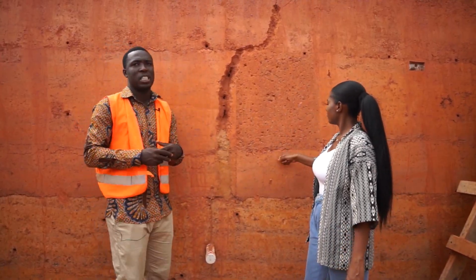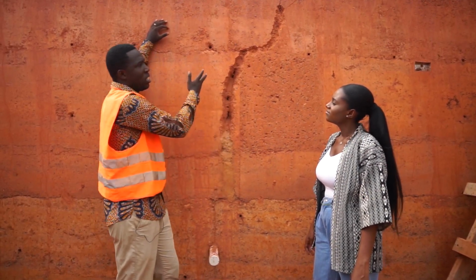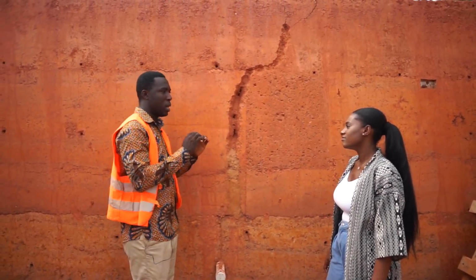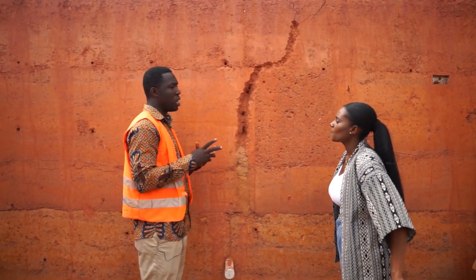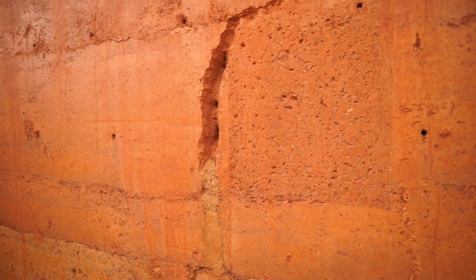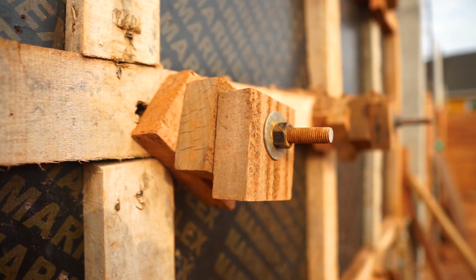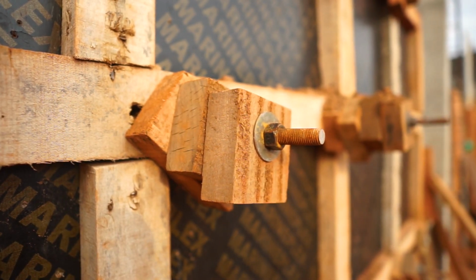But unfortunately for us, the day we did this layer, we did a combined layer together because we were trying to beat the rain, and we were not fortunate enough, and it rained. So naturally, the particles that were compressed got loose. So when you're removing the formwork, there'll be a shaking, and because the water has loosened it, it creates these cracks. Normally the crack starts from the hole where we put our metals to bind the formwork. So when we're removing it, it starts like that.